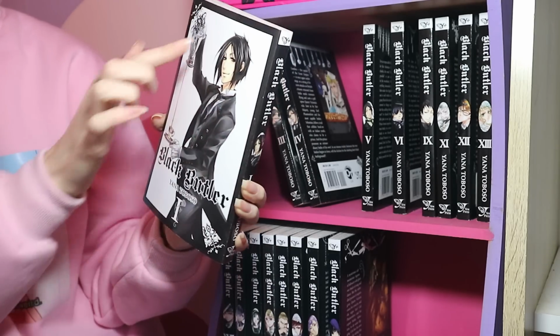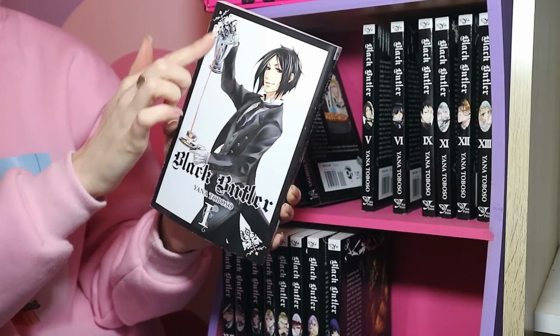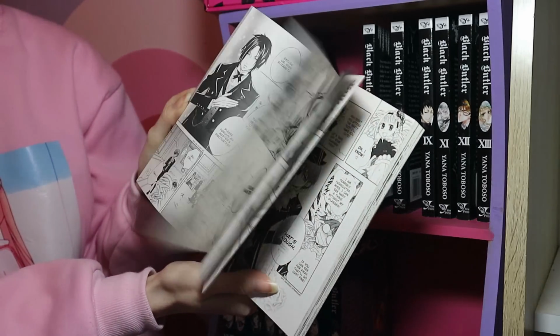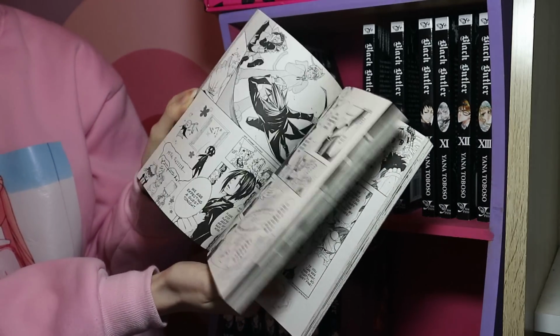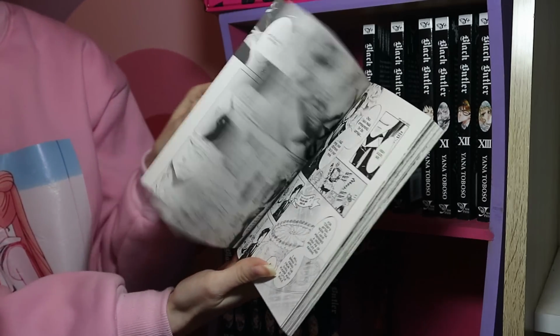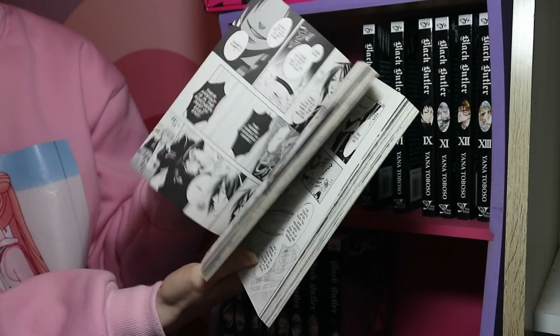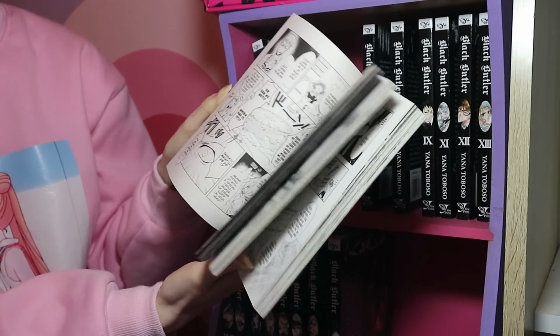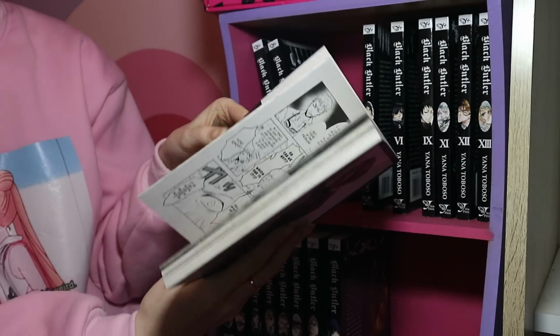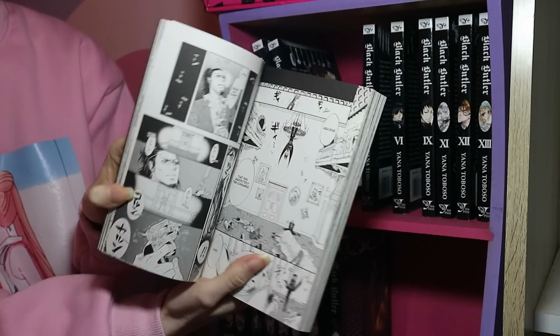I really want to get a tattoo based on one of these things in the corner of the manga. Sebastian looks so different. He looks way nicer now. But it's just like holding your style, isn't it? I love that where he's hanging upside down on the light.